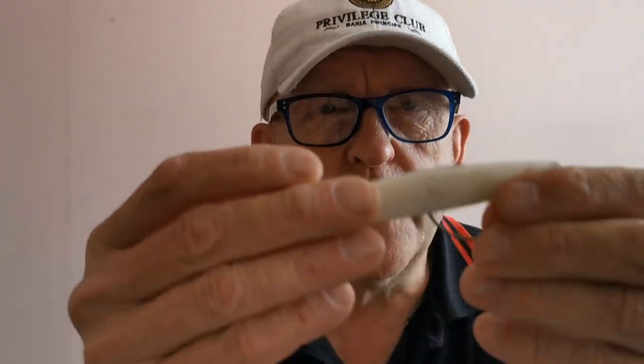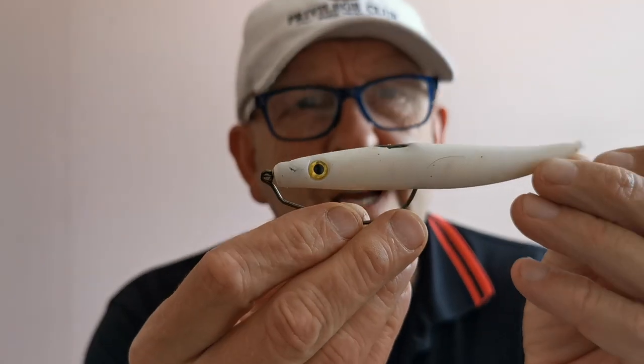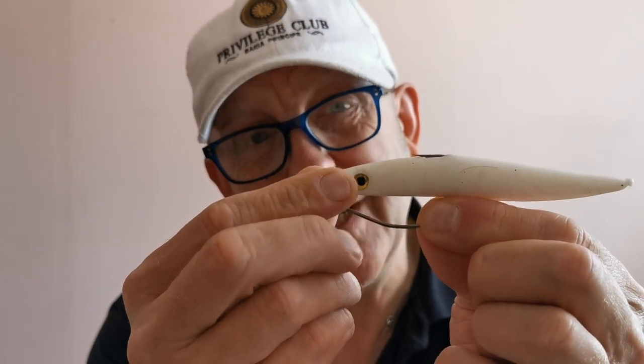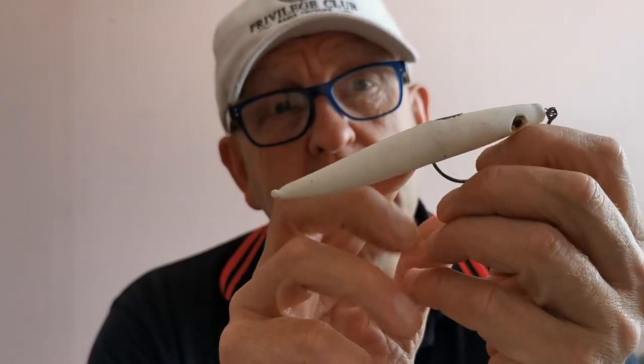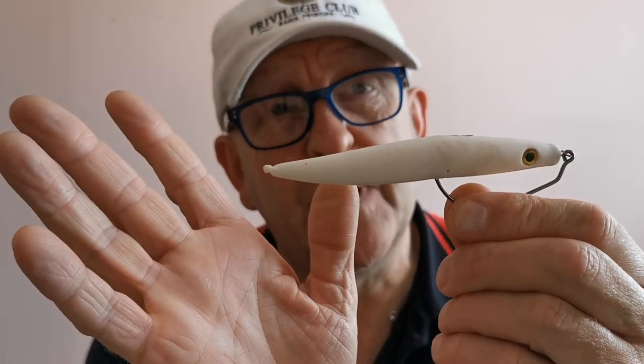Right, I'm going to do two together here because it seems silly doing them separate. Right, this is the Pirate Seducer. Obviously, this is a weedless lure. Great. Caught on my very first cast with that lure. Believe it or not, I did. First cast. Unbelievable. And twice I've caught on that lure when no one else has been catching anything.